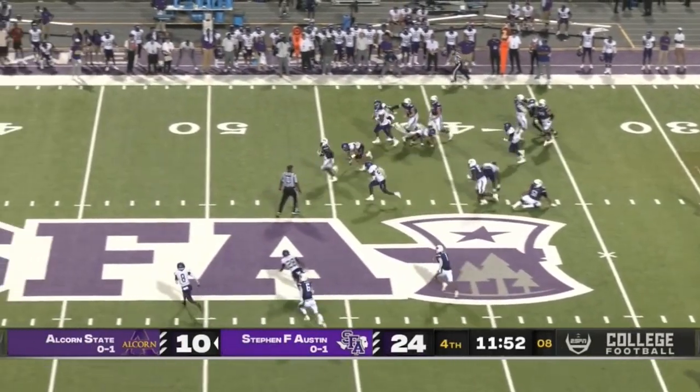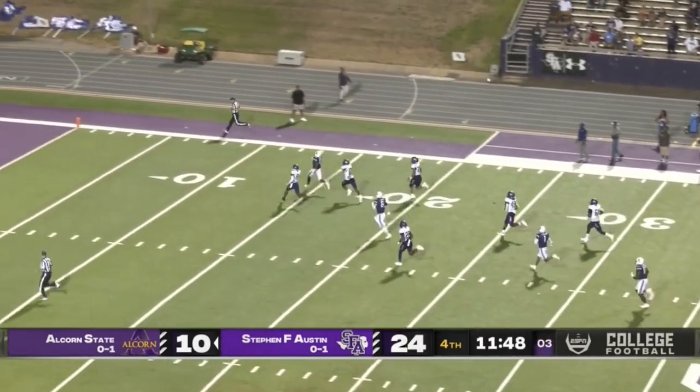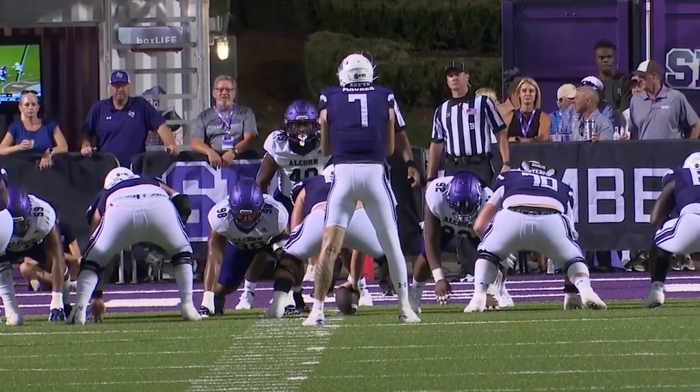Hand it right side with a crease. Off to the races we go. Midfield at the 30, 20, 10, 5. Touchdown, Lumberjacks. That factors in sacks.